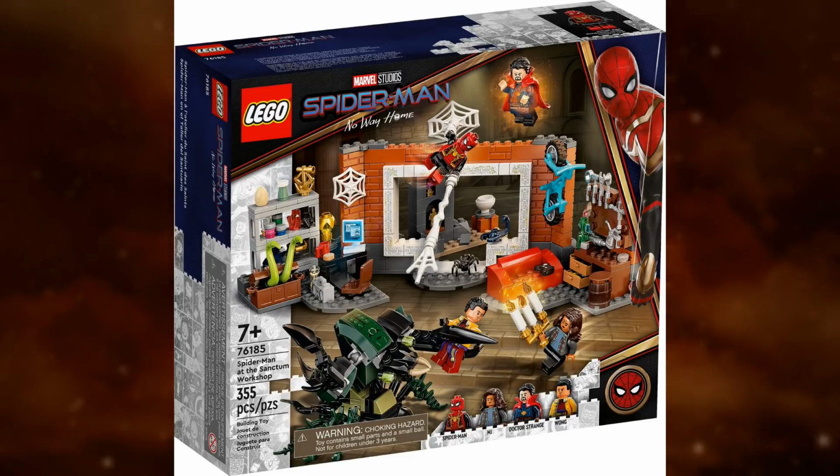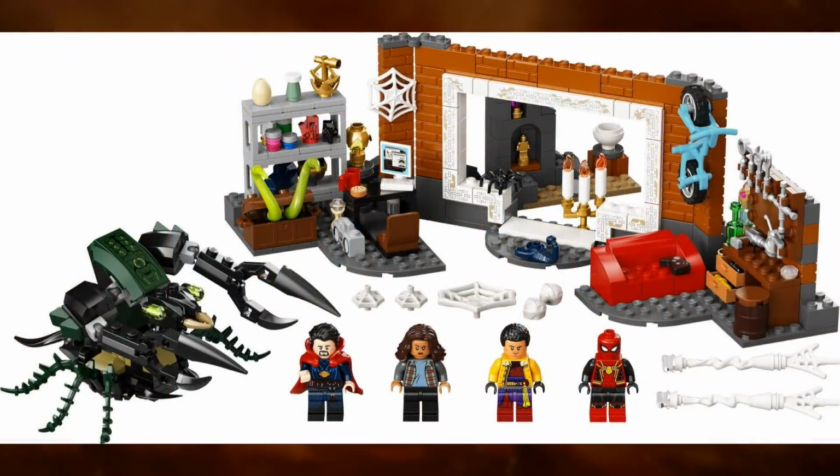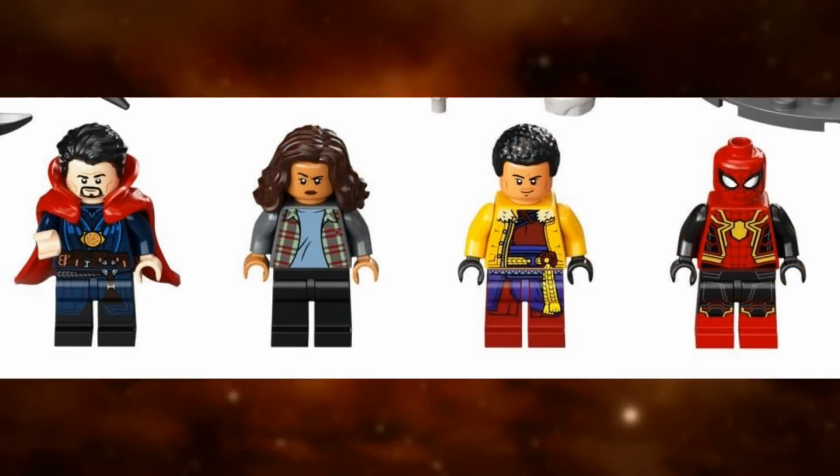We get 4 minifigures in this set, that being Spider-Man, MJ, Doctor Strange, and Wong. Now this set is killing it in both departments, that being the build and the minifigures as well. Let's start off with the minifigures here because they're generally the most interesting things in LEGO Marvel sets. So we got an updated Doctor Strange here.